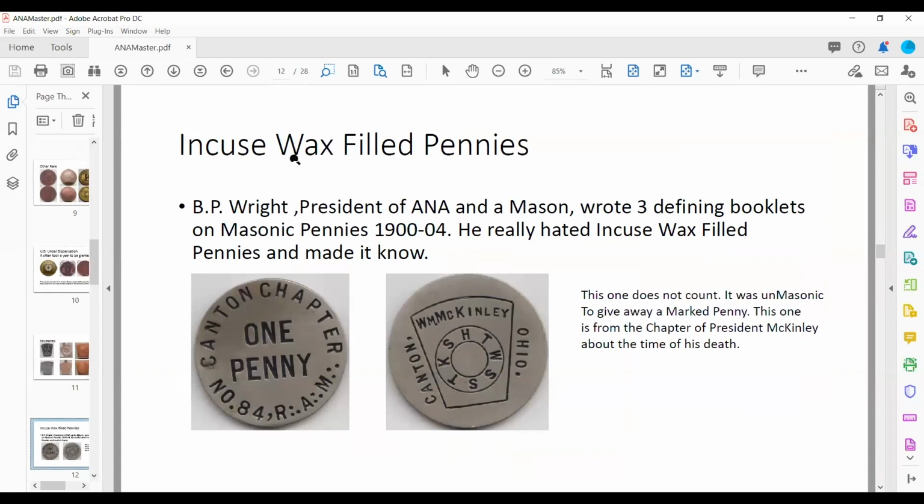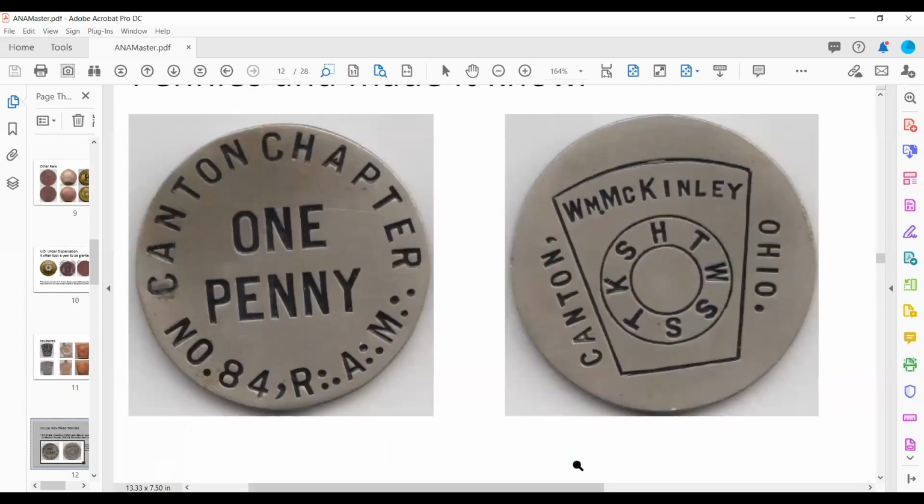Incuse wax-filled pennies. Now, Dr. Wright, who was president of ANA, really hated these. I mean, he ranted and raved about how ugly they were in his booklets. Well, this one has a little thing that makes it not so bad. William McKinley, that's President William McKinley, this was his penny.